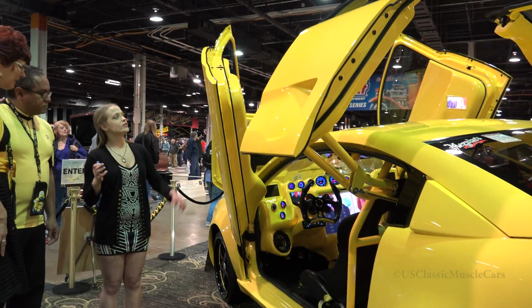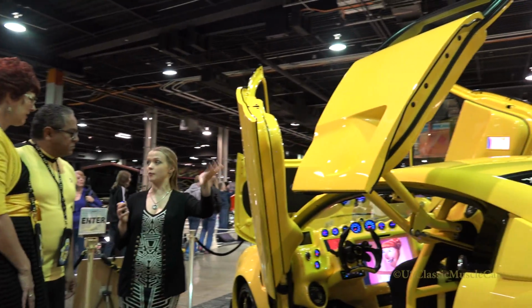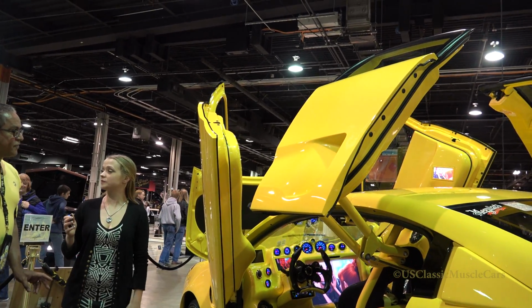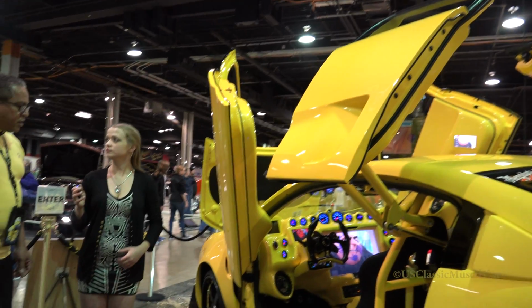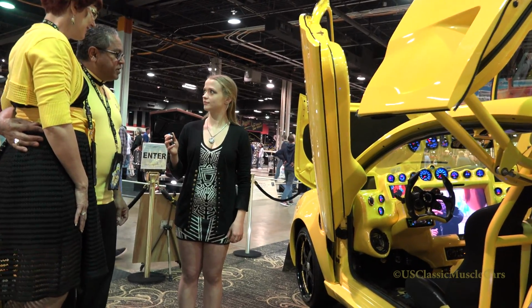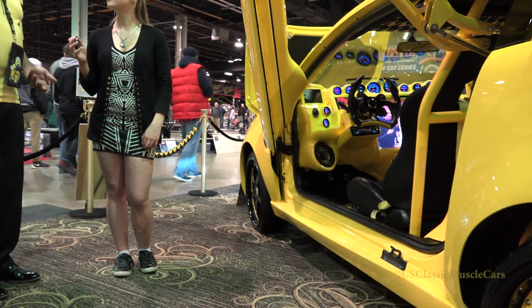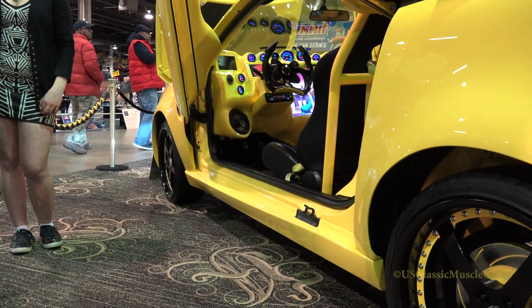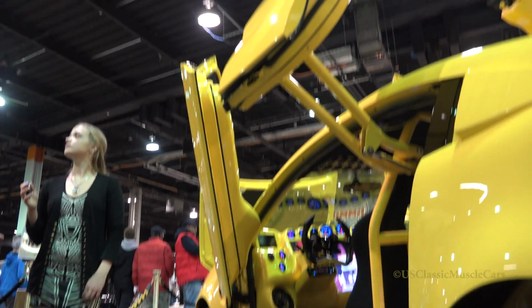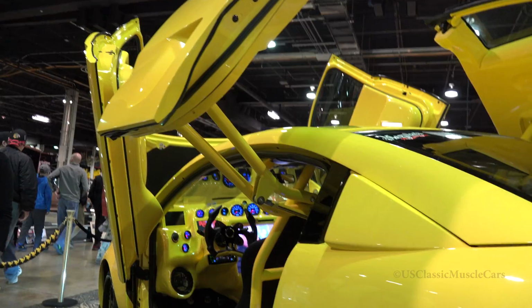So, what can you tell me about these doors? I've seen where one side opens, but not where both sides open. Yeah, the front is a Lambo kit. The hinge on it is from an F-150 pickup truck, and the reason being it has to be strong. If you get the body kit for that vehicle, it always comes out very flimsy, and it's not very stable in high winds when you're at an outdoor show and it gets windy. Okay.